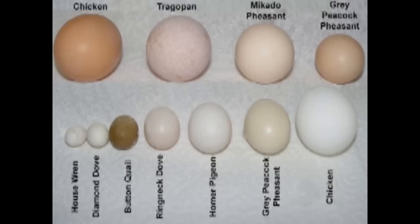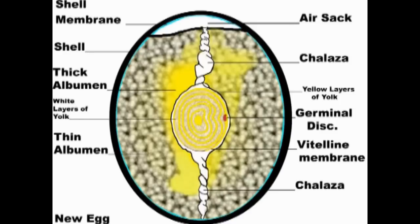This first picture that I'm going to show you is just a sample of some different eggs and the egg sizes that she did. You can see that a pigeon egg is about a medium-sized egg for sure. The next picture you're going to see is a new egg. This new egg shows all the different components of the egg. And it shows a little red fertilization spot, a disc that's in the yolk of the egg. When that egg is laid, if it's fertile, it has that little red dot in it.